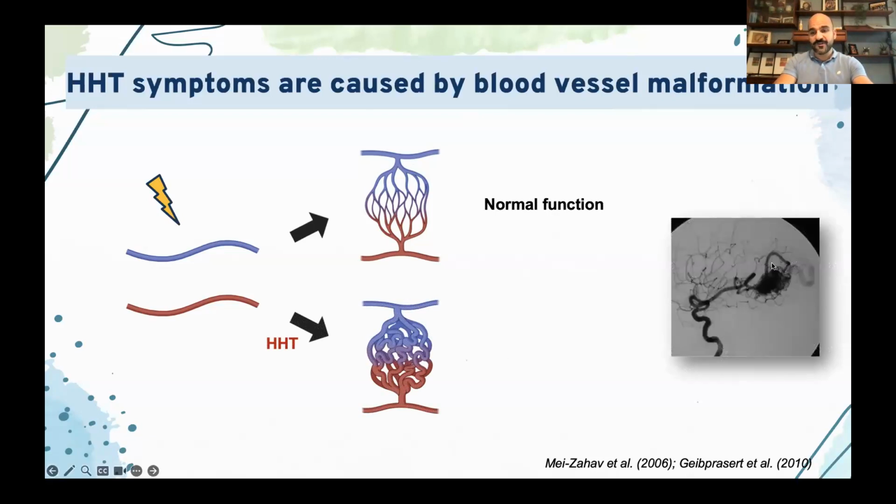To go back to this picture of the brain AVM that I showed earlier, this is an angiogram of an AVM. What we expect to see are these very fine blood vessels, but in an AVM, we have this nest of malformed, differently formed blood vessels that are characterized by two features. One is they're friable, meaning they're easy to break, much easier to break than the capillaries in the normal condition above, which is obviously why patients with HHT have these bleeding risks, nose bleeding, but also bleeding elsewhere.